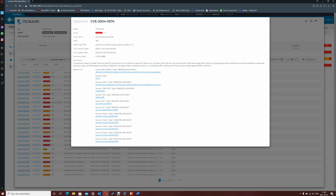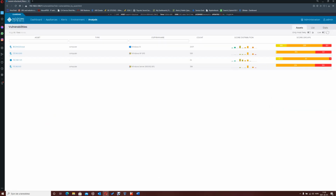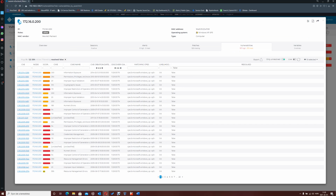So this is the vulnerability itself, and the device will show us references on how we can get a hold of this issue, how we can get ahead of it, how we can patch it, and how we can get rid of it. And this is just one type. As you can see, there are multiple devices shown here. Here is another Windows XP device with a lot of high and medium vulnerabilities. And this is a list.